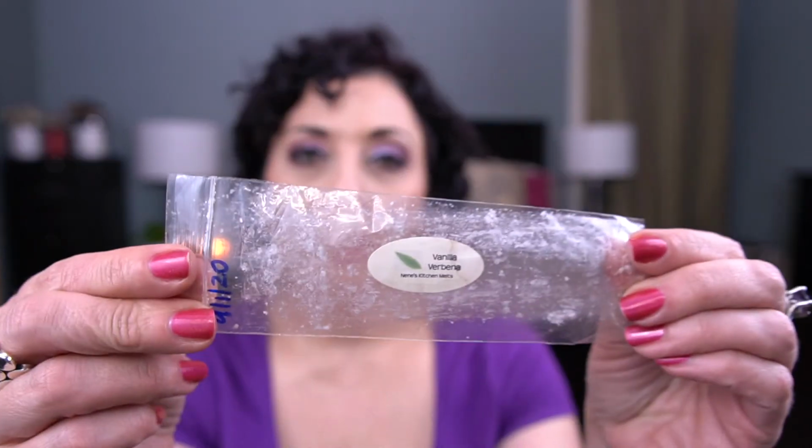I thought this was okay. I use this in the kitchen, and I think it was the milk that threw me off on this. I really do love Empire Alchemy, but I think the milk kind of threw me off, and maybe I just need to stay away from milk scents. Nene's Kitchen Melts Vanilla Verbena. This was nice. I'm not going to repurchase from Nene's, but I think I used that in the bathroom, and it was all right.